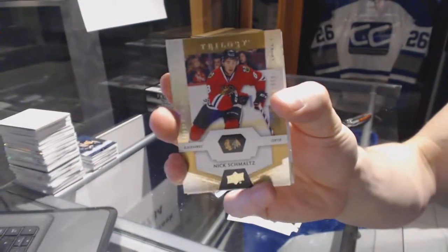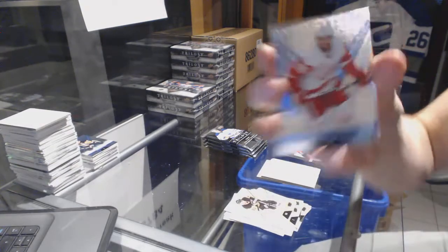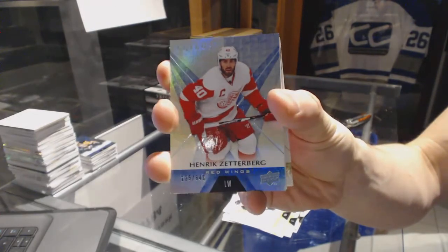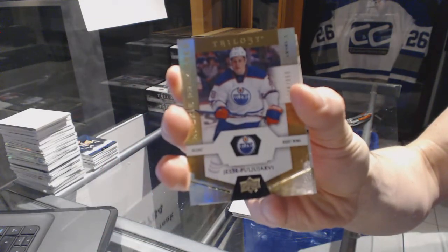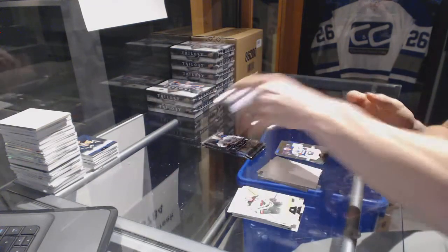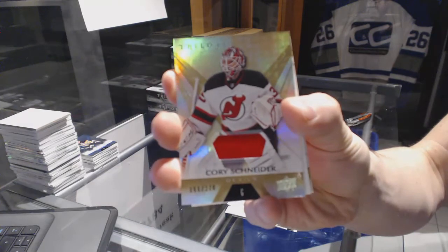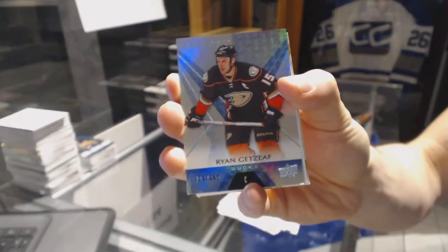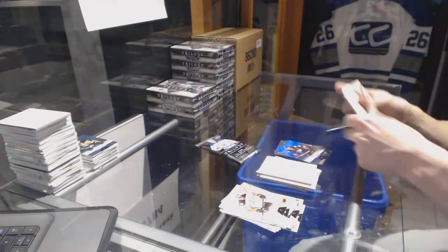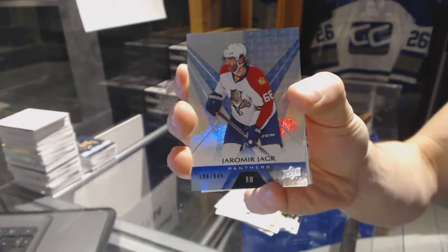Rookie number to 999 for the Chicago Blackhawks, Nick Schmaltz. Rainbow blue number to 849 for the Detroit Red Wings, Henrik Zetterberg. Rookie number to 999 for the Edmonton Oilers, Jesse Puljujärvi. Pool party. Yes, see, Puljujärvi, rookie of 999 for the Oilers. Base jersey number to 270 for the New Jersey Devils, Corey Schneider. Rainbow blue number to 849 for the Anaheim Ducks, Ryan Getzlaf. Rainbow blue number to 849 for the Florida Panthers, Jaromir Jagr.